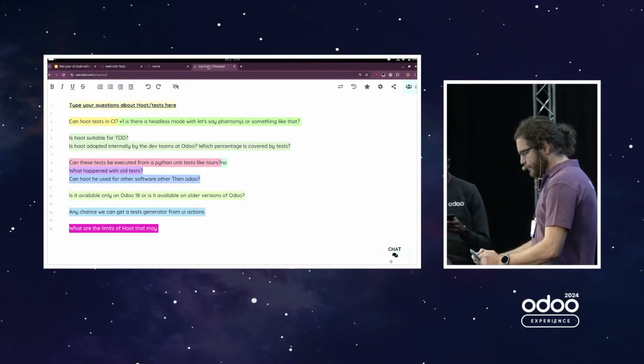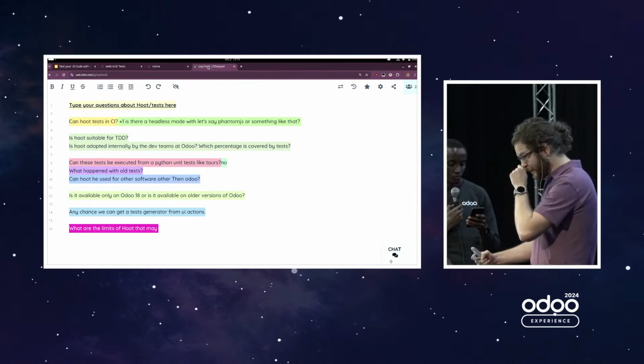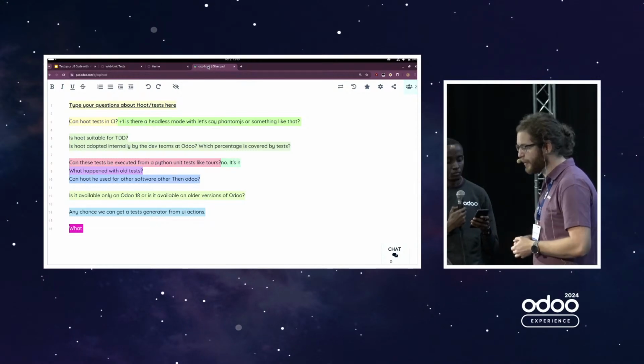Okay. Is Hoot suitable for TDD? Well, yes. I haven't talked about this, but yeah, test-driven development. We don't actually do that a lot. We don't do it as we should, because I think TDD is very nice. But it hasn't been thought with that in mind as first class. Actually, I don't have a clear answer to that question, because we haven't really tried this internally.